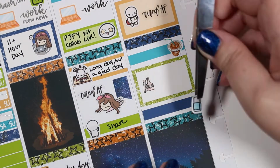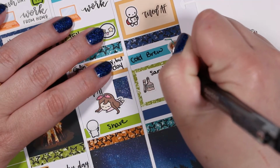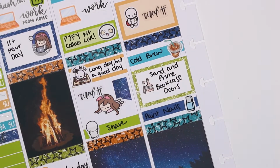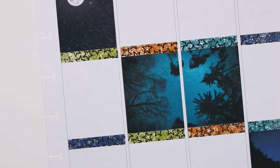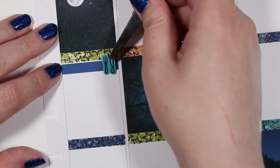Let's see. Then I wanted to work on sanding and priming some bookcase doors, so I pulled in this painting icon from Scribble Prints Co. And then I had to repaint my nails that evening, so I pulled in another icon from Scribble Prints Co. to mark that.